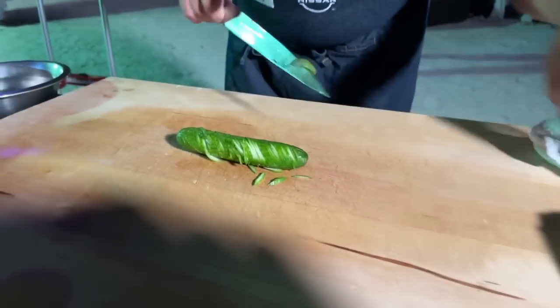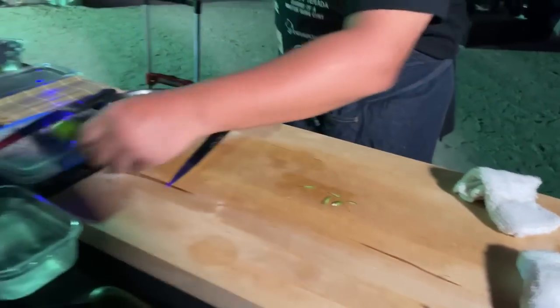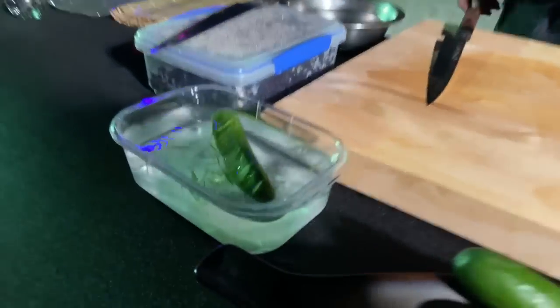Cameraman is ex-CIA. Right, so he just finished cutting the cucumber. Yeah, I want to put it in the salt water here. This is the salt water here? All right.